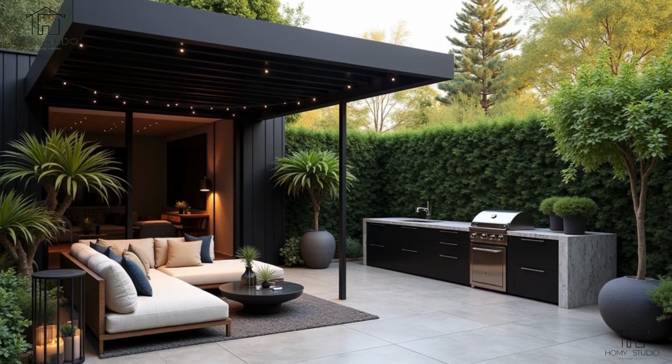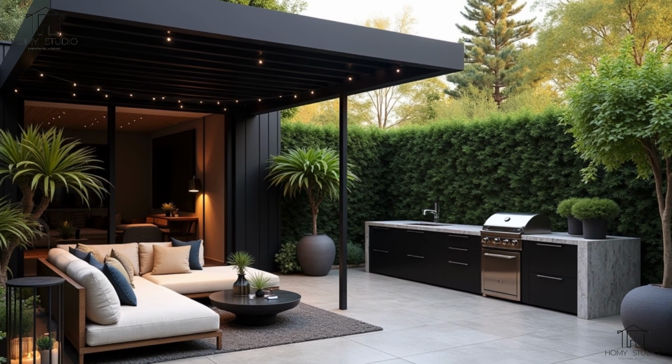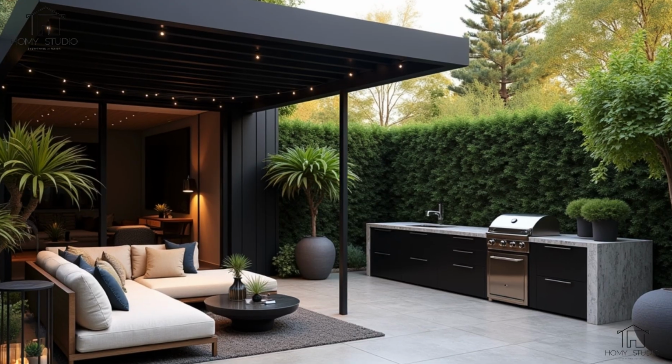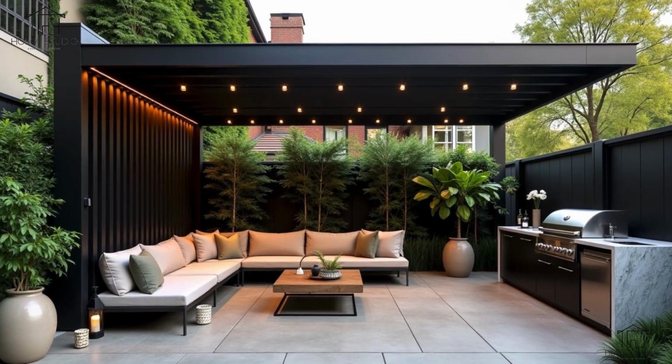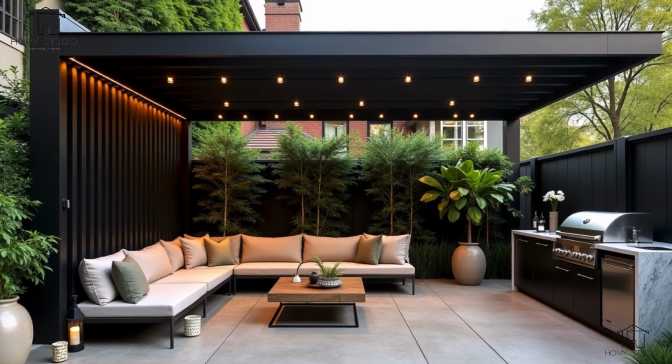And then there's touch. The warmth of smooth teak under your hand. The textured weave of a linen cushion. The coolness of concrete beneath your feet at dawn. These textures build a quiet intimacy into the space.